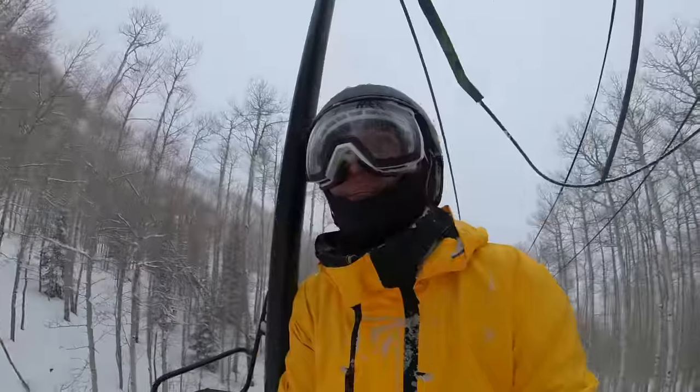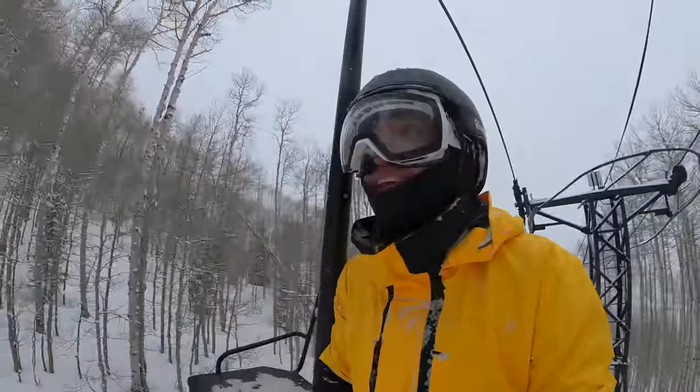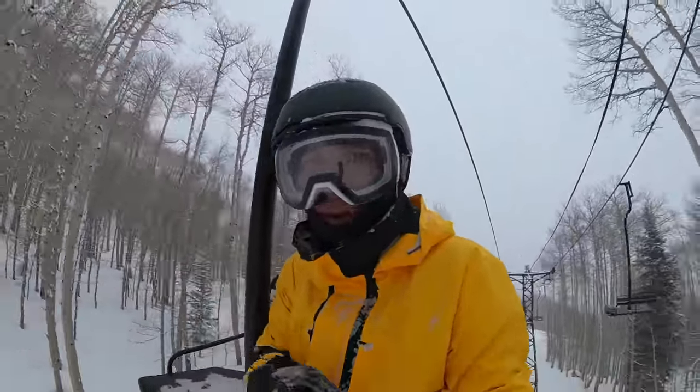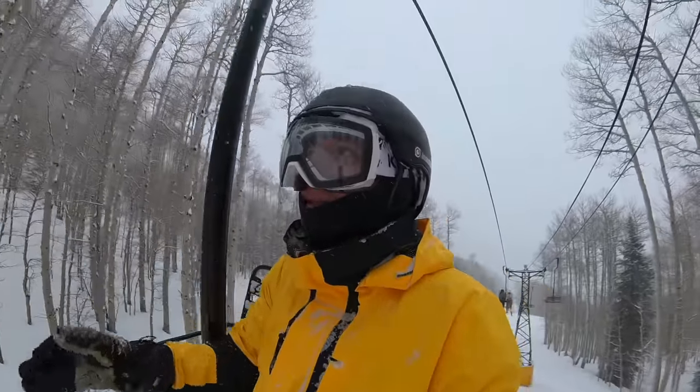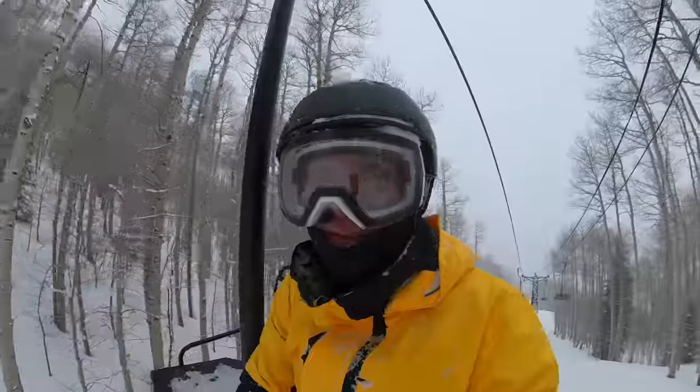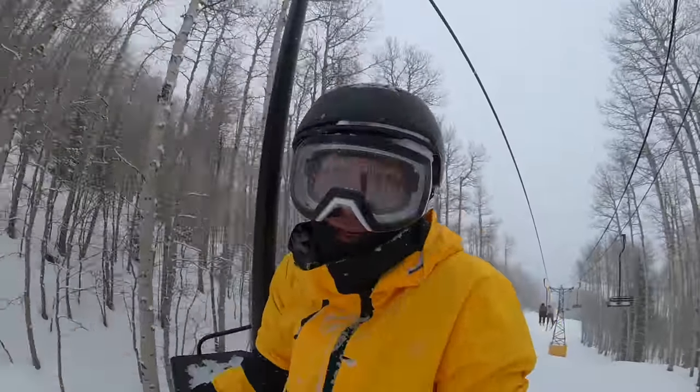Here we go. All right, so we're getting close to the end of our day here. It's been super sick. It's puked the entire day. It's probably snowed like 3 inches while we've been here, which is awesome for ripping. A little tough for you guys. Sorry about all the watermarks on the camera, but you know, we make videos on the mountain. It's kind of the case.